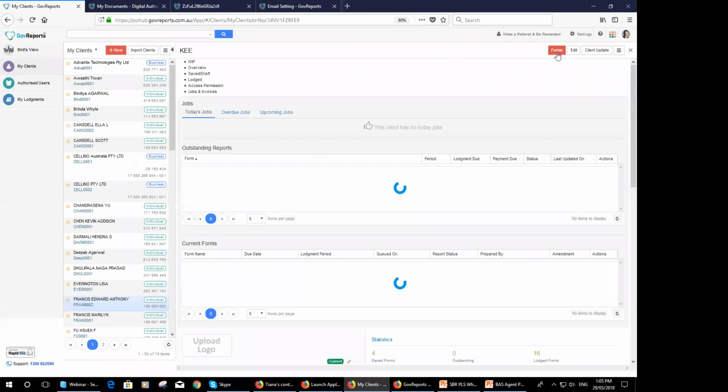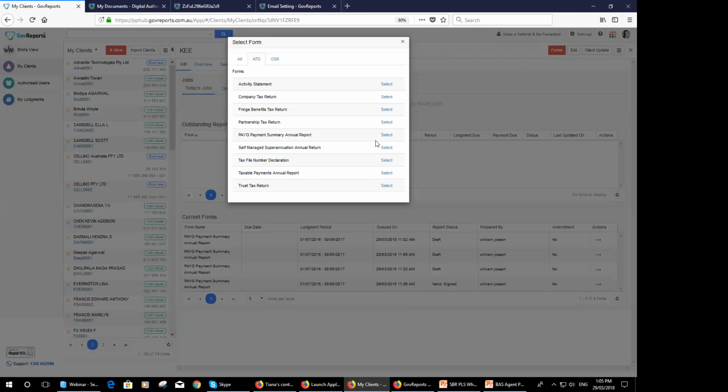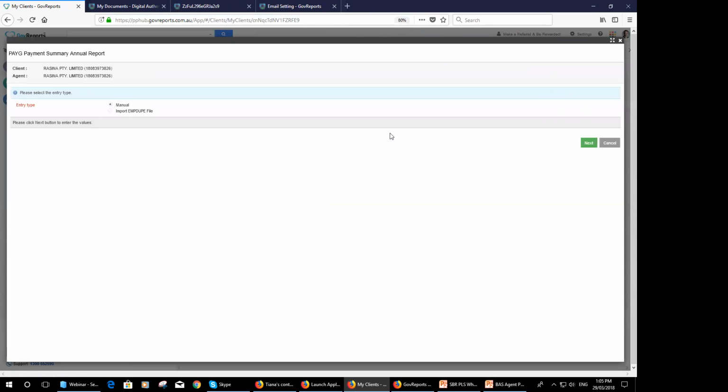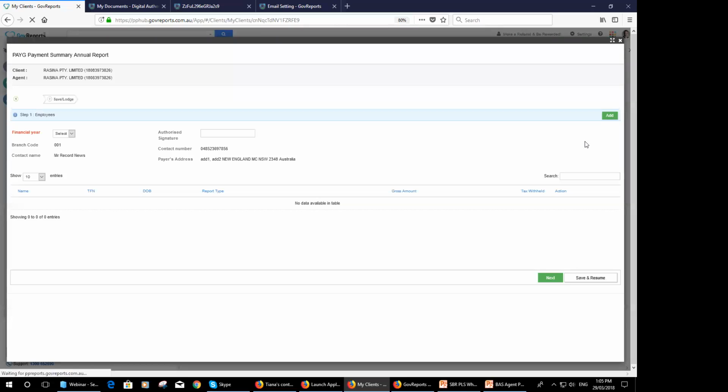So we click on the clients, we go to forms and select the form that you need to prepare for the clients. This is the PAYG payment summary. So like I said, if the clients use software, you can upload the MG file. If they don't use software, you can do it manually. We cover all the PAYG payment summaries, so there are 5 options in there.